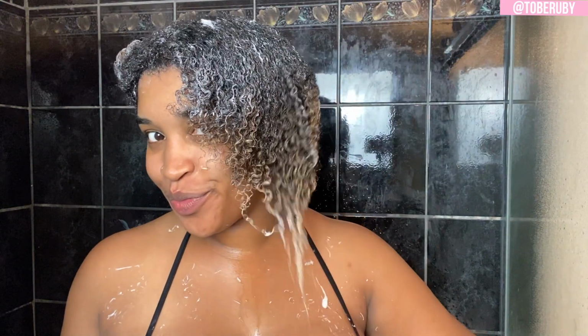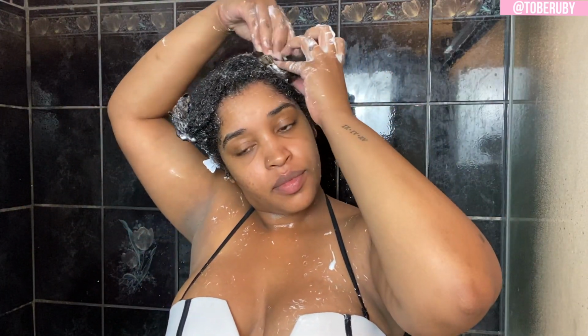But as you can see, the warm water did a great job with being able to remove the product buildup to make an easy foundation to apply the deep conditioner. And I'm going to let this sit in my hair, and then I'm going to come back and we're going to begin the next step of the process of rinsing the deep conditioner out.